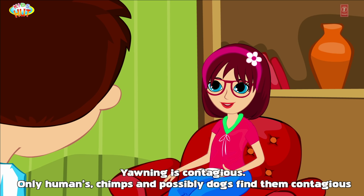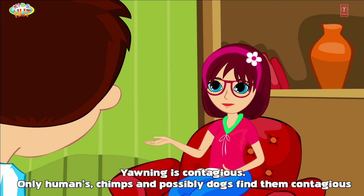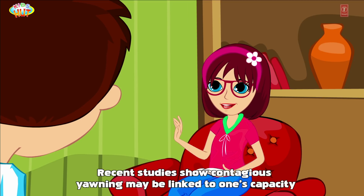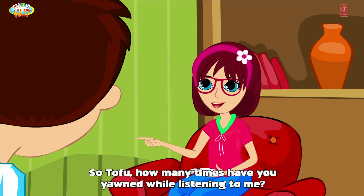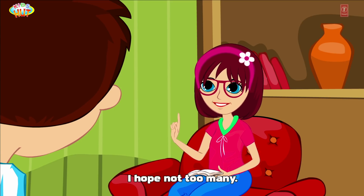Yawning is contagious. Only humans, chimps, and possibly dogs find them contagious. Recent studies show contagious yawning may be linked to one's capacity for understanding and sharing the feelings of others. So, Tofu, how many times have you yawned while listening to me? I hope not too many.